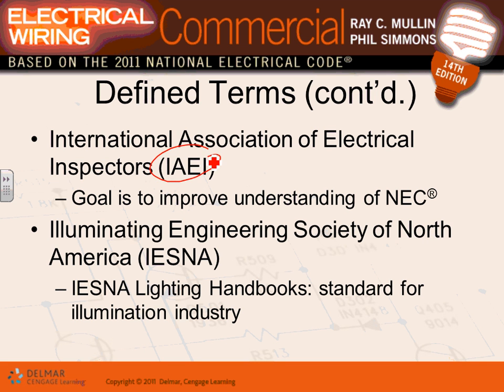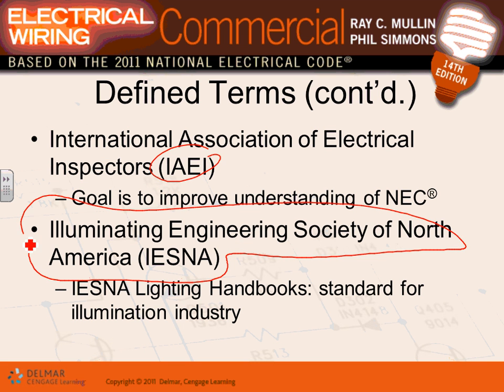IAEI, their goal is to improve understanding of the NEC code book. Those guys dedicated their lives to the NEC code book. Every time there's a new NEC code book, they publish what the changes are and so forth. I want you guys to pay a little bit of attention because we're designers, this is for us.